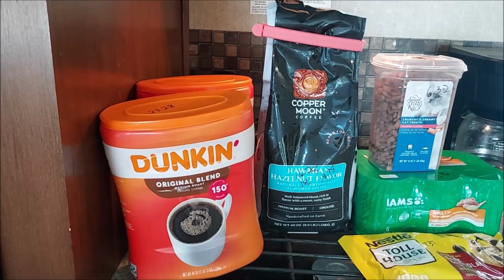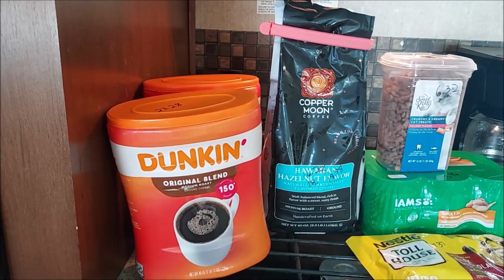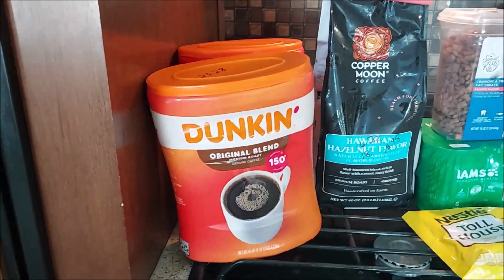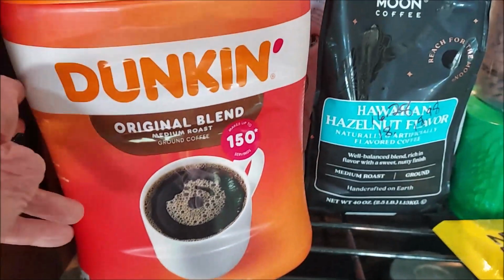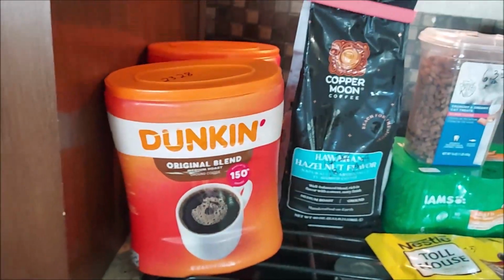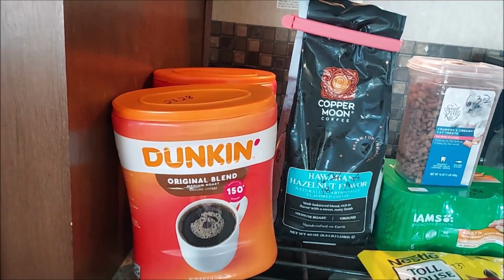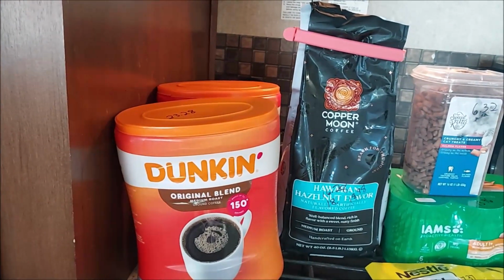Our favorite coffee is Dunkin' Donuts coffee, and the best price that I could find was at Sam's. And so I got these 45-ounce containers, which are pretty big, and they were $23.28 a piece. So we'll be all set on just regular coffee there.